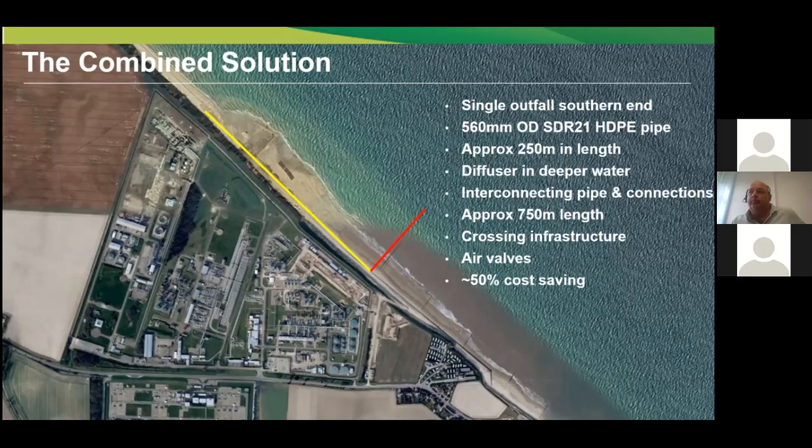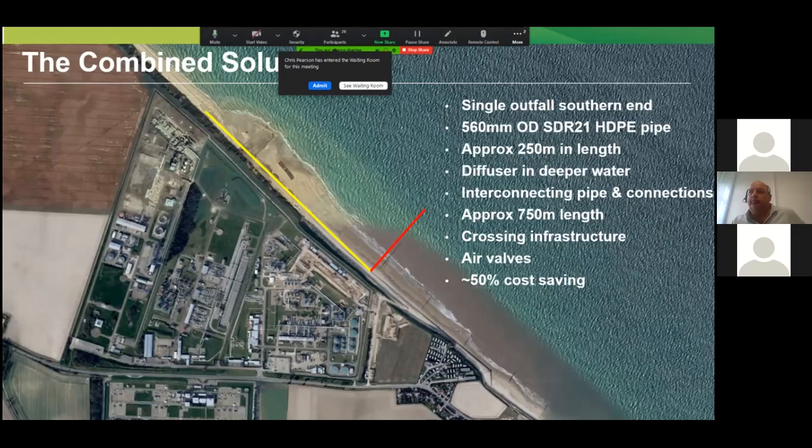And this combined scheme of the interconnector and a single outfall approximately gave you about a 50% cost saving on the overall scheme. So fortunately, it was something that the operators were able to come to an agreement on with regards to the consents and the legal aspects, and it was something as well that the Environment Agency signed up to, were happy with and consented. Which was great. So we went forward with the combined solution.